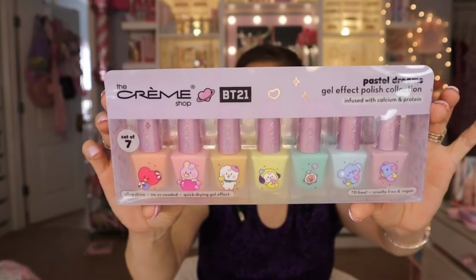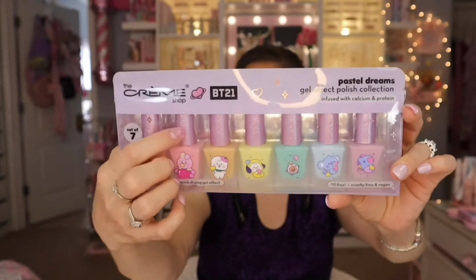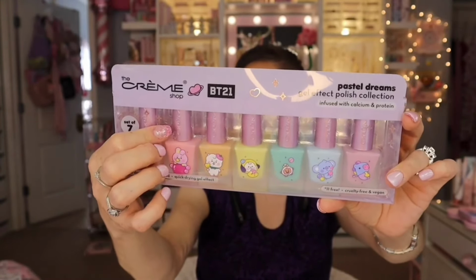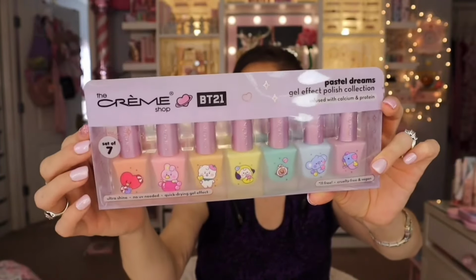And so here's the other one. I like this one more. I love the colors on this. The caps on this one are going to be more purple or lilac. And this one's called Pastel Dreams.